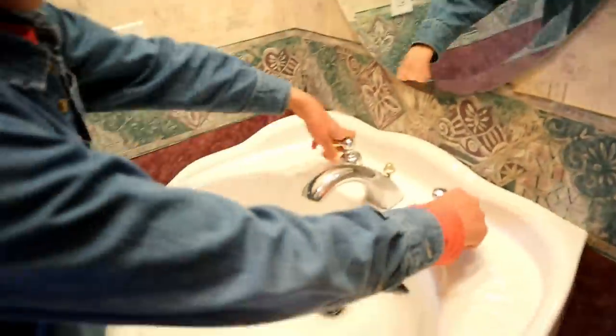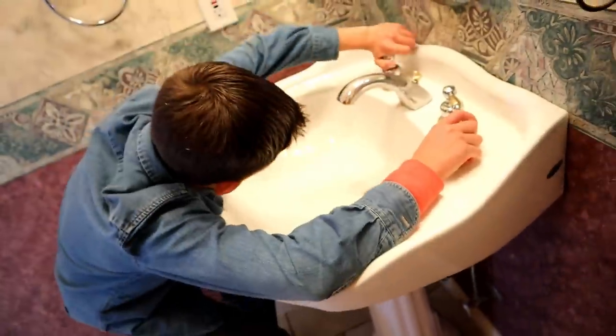Of course, yeah, oh, wow. This is like a clean sink. Wow, that is a king sink. Compared to the RV, y'all, that is like, oh boy.